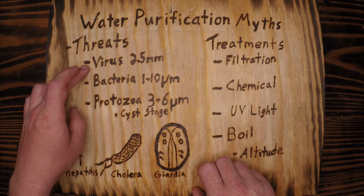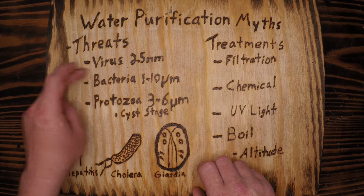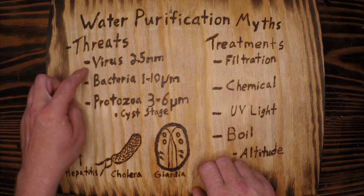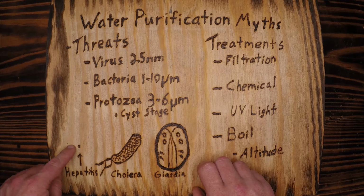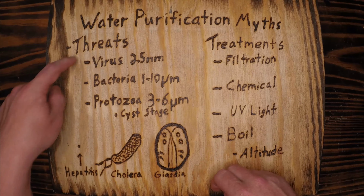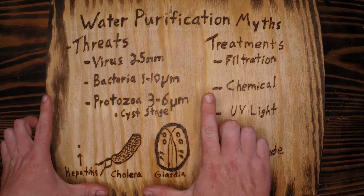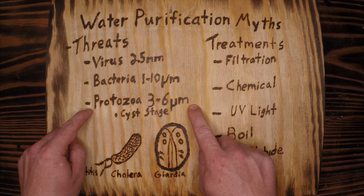So usually you see this with fecal matter or any other type of dead flesh or anything that could be in the water, like that animal that I saw. You could have seen viruses off of that. But these guys, while they're tiny and hard to filter, hard to treat, are a little less likely to be seen. The big factors that we need to really worry about here are primarily our protozoa.